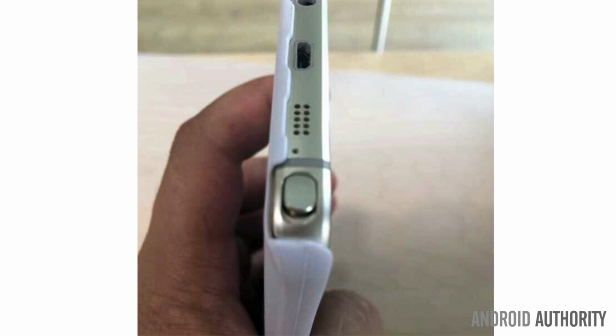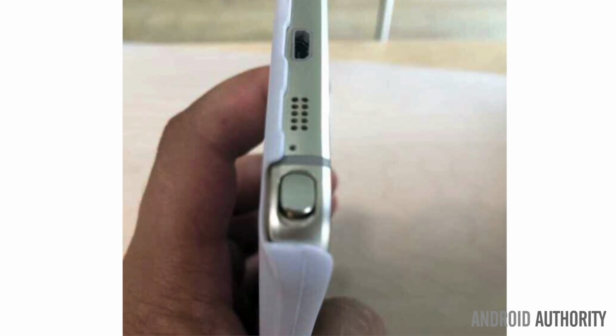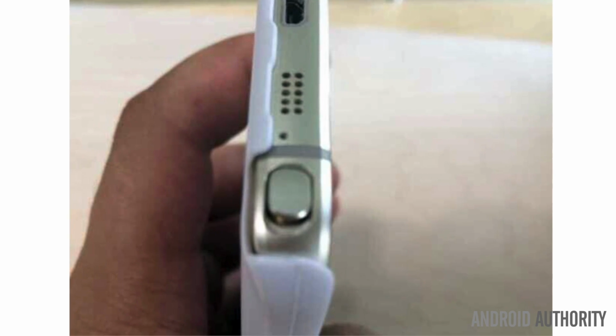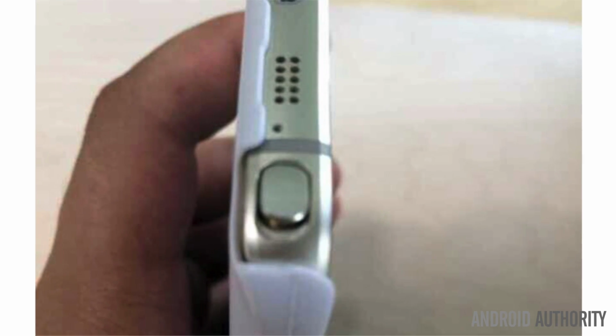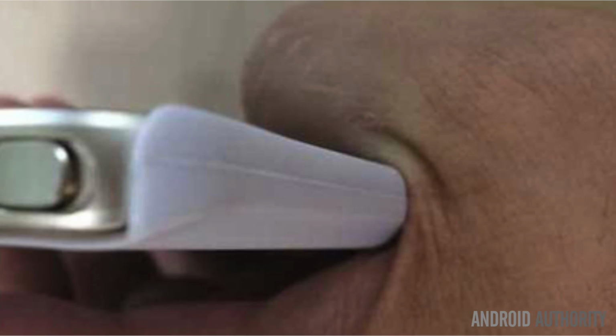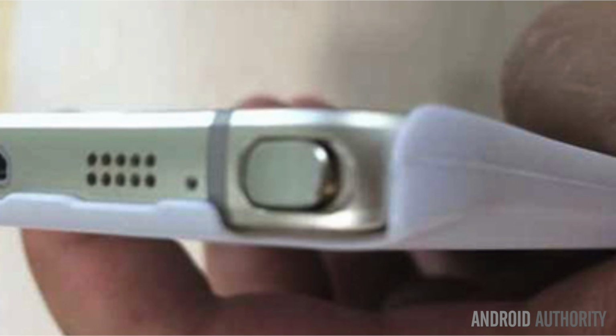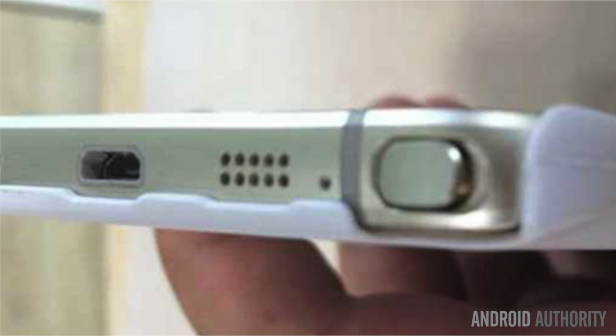Now, the most interesting part of these photos showcase a stylus dock. It was previously believed that the stylus would have auto-ejecting capabilities. Then rumors suggested that it would be a push-to-release mechanism. These rumors were then contradicted by a Korean source, which indicates that the stylus release method will be similar to all the other previous Note handsets.